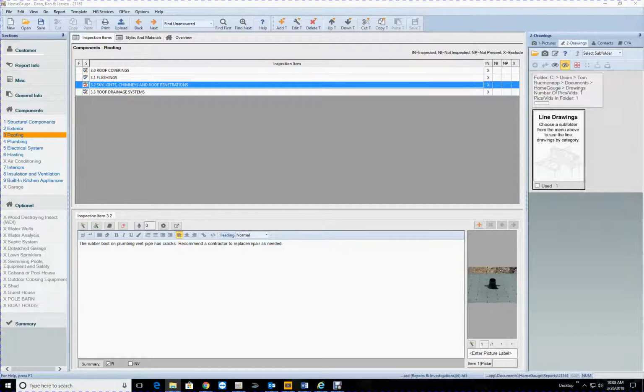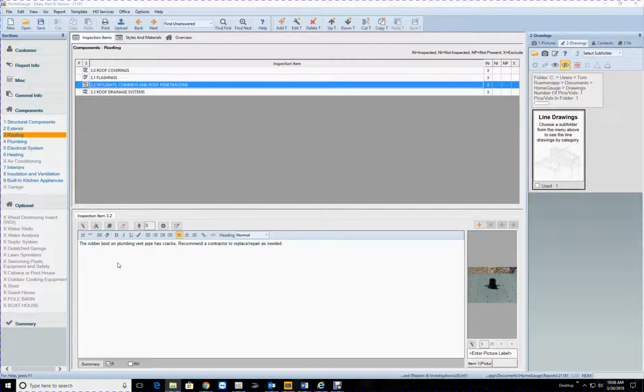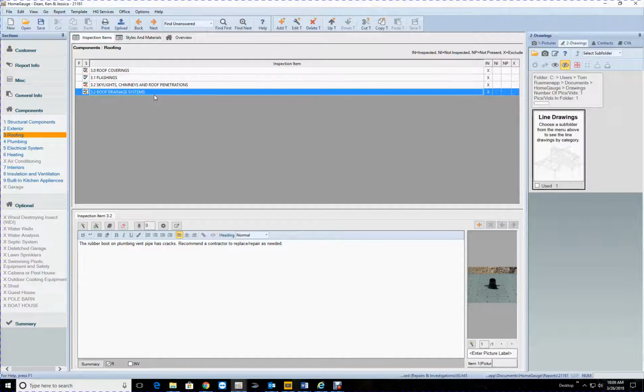How's that plumbing look? Well, doesn't look too bad. Okay, we'll just leave it, I guess. Yep. Maybe you've seen something that I can't. Good.